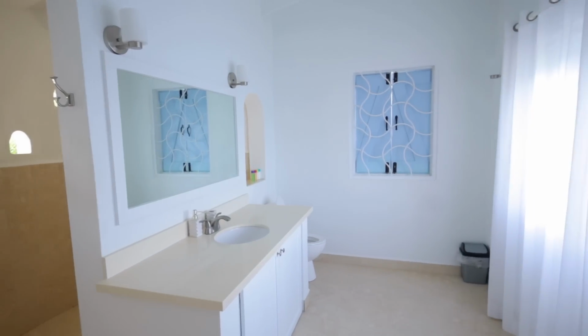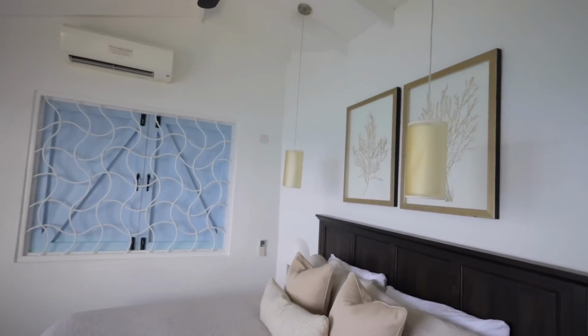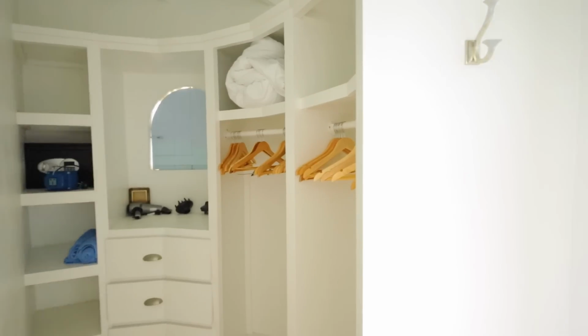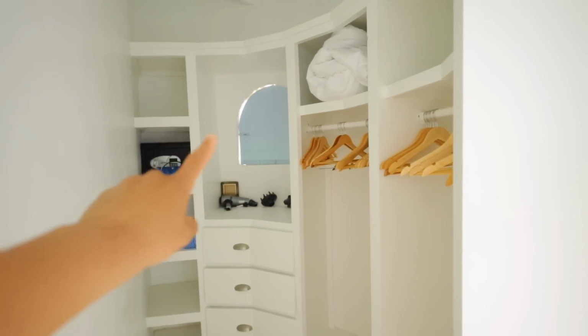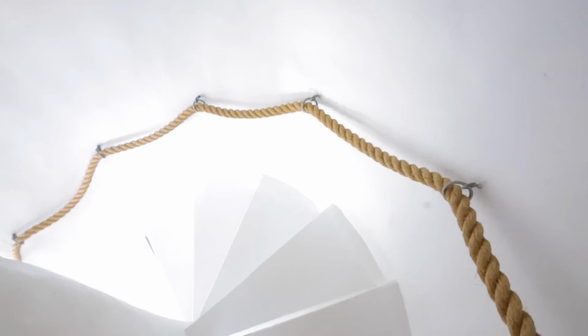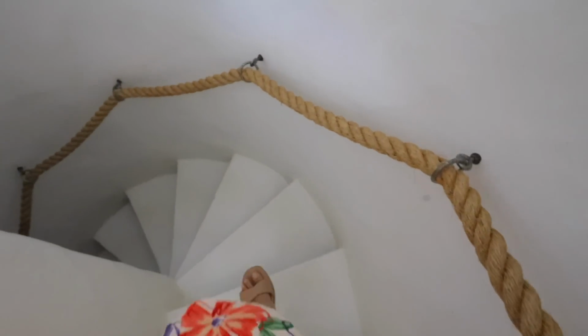It has its own private bathroom. The room is so cute. I love the decor in here. It also has an incredible view of the water. It also has a walk-in closet, and then there's a little window over there. This is literally giving Mamma Mia. Let's go back downstairs. Let's see what the other rooms look like.